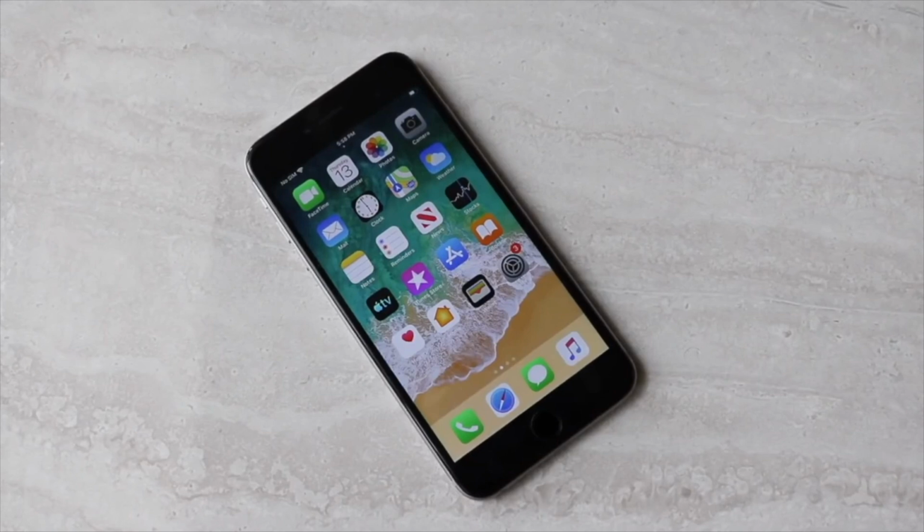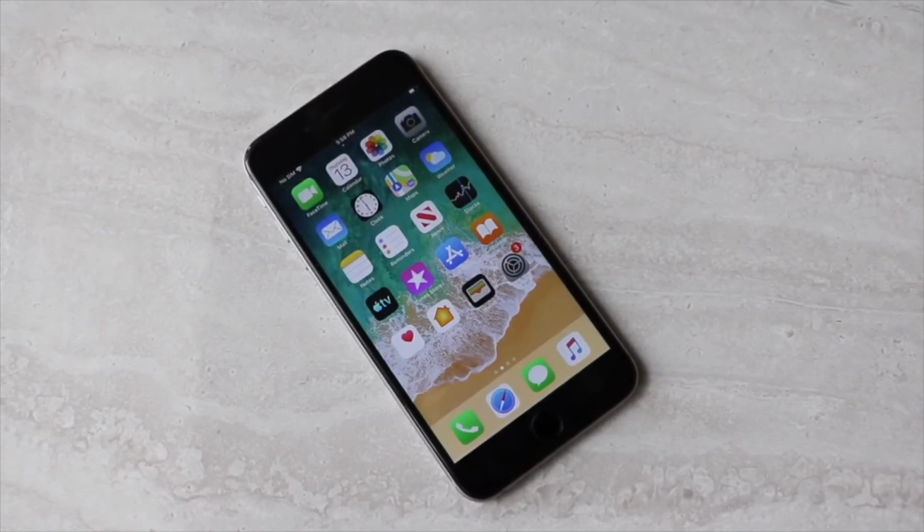On the back, you can see we have a single camera setup and no glass back, no wireless charging on this phone.